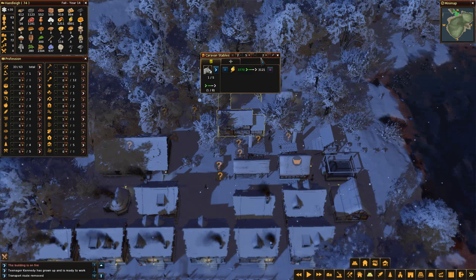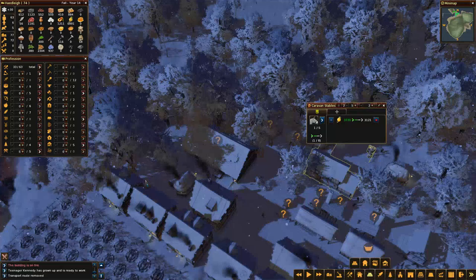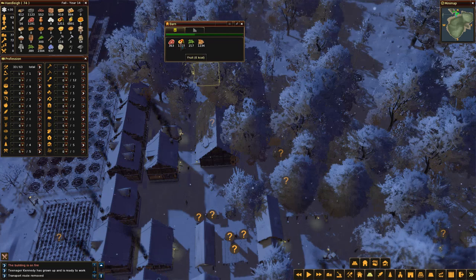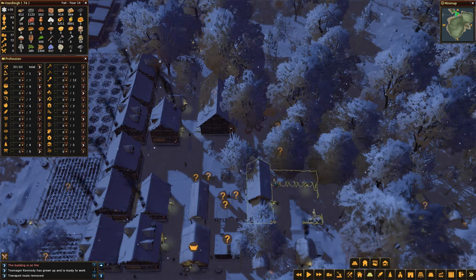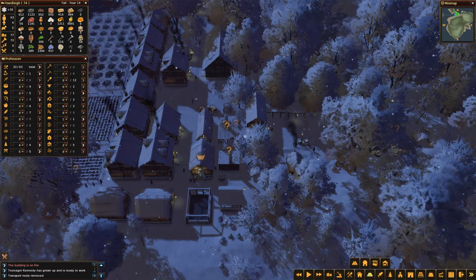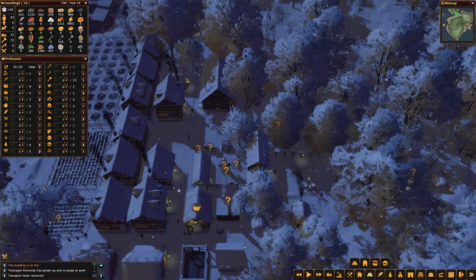Oh, you know what? Let's, well, these people over here have fruit. So they have meat and fruit. So that's good. They're good to go. Got all those hides. I guess we can move. We don't need to move them. We got a freaking crap ton of them right here. Okay, that's fine. Let's look one more time over here.